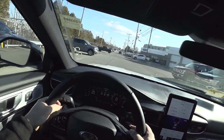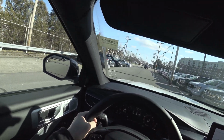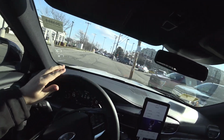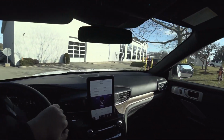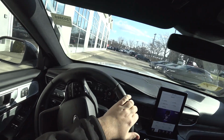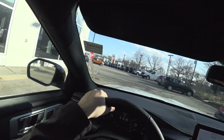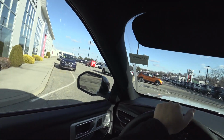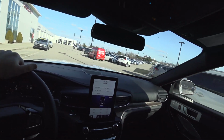Really great get up and go. If you want more power, you can get an Explorer ST. It has 400 horsepower. It's pretty insane to think about. You know, back in the 70s, 425 horsepower, that was the muscle car. That was that day's Hellcat. Now you can get that in a 3-row SUV. Like, yeah, it's pretty insane.